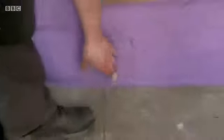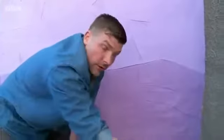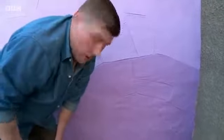I'm going to measure the distance there. In this case, we're just going to have a supporting beam on there, which won't look out of place. If you wanted to make it look pretty, you could do it on the other side. Yeah, it just depends how much spare timber you've got.